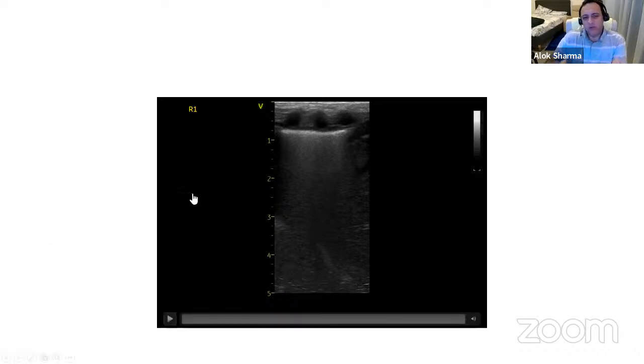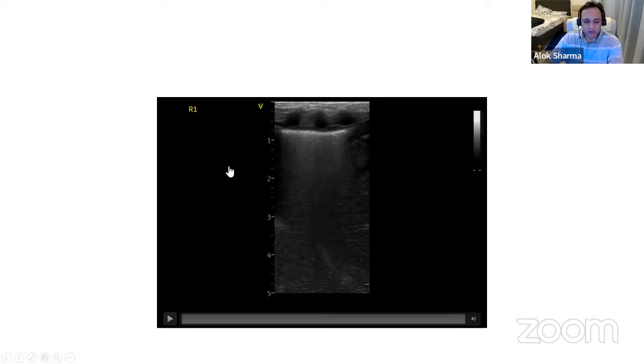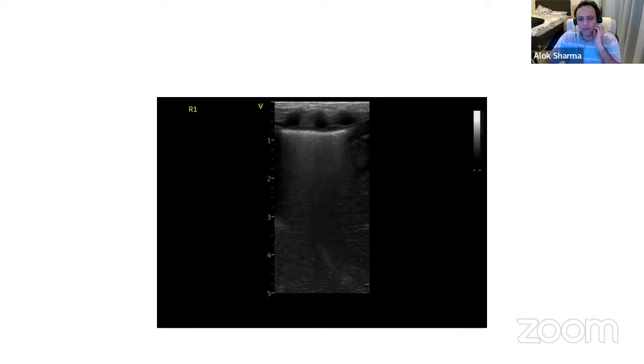If you know what you're doing, I'd probably say a gain of anywhere between 67 and 80, we call it C-dynamic on the GE. So you want to go up on that.